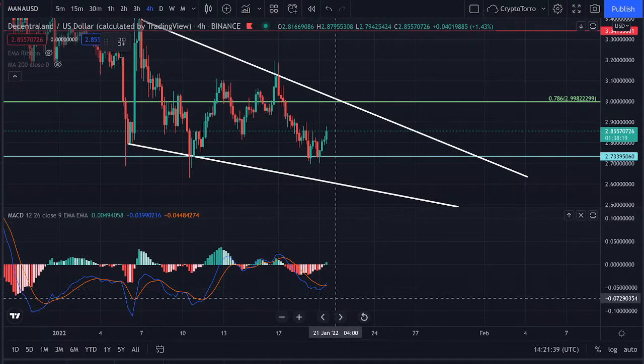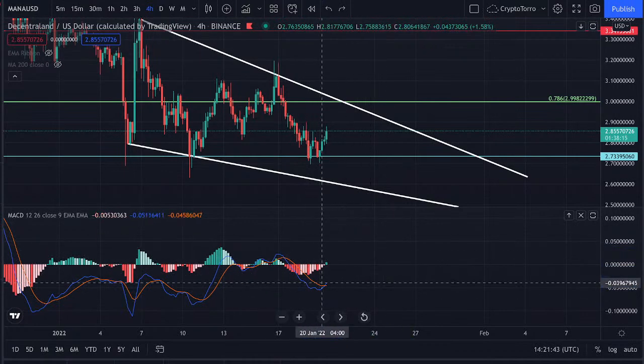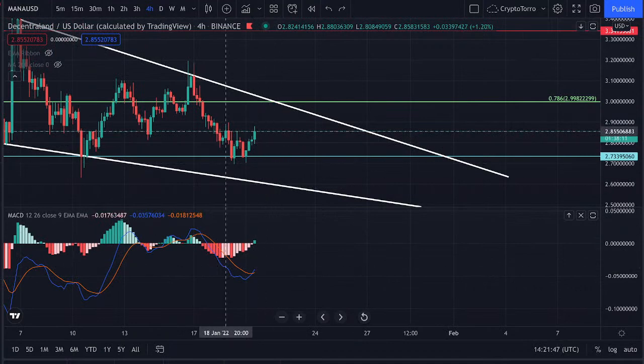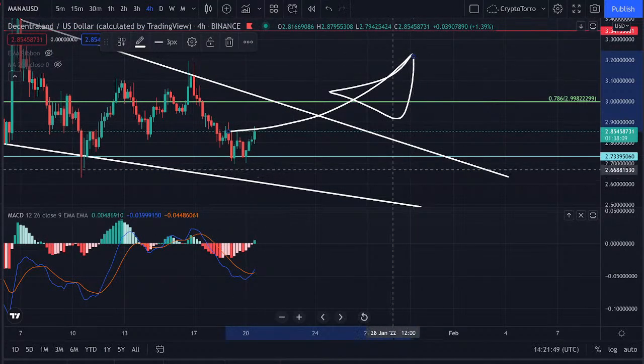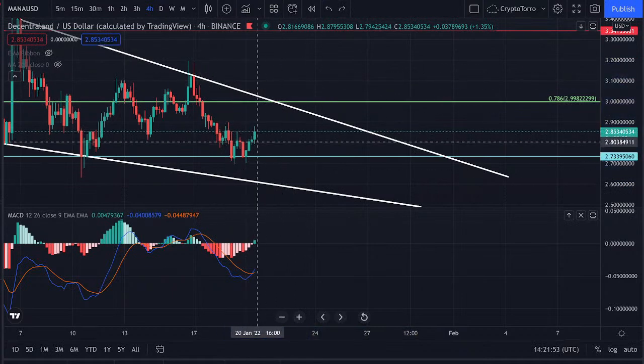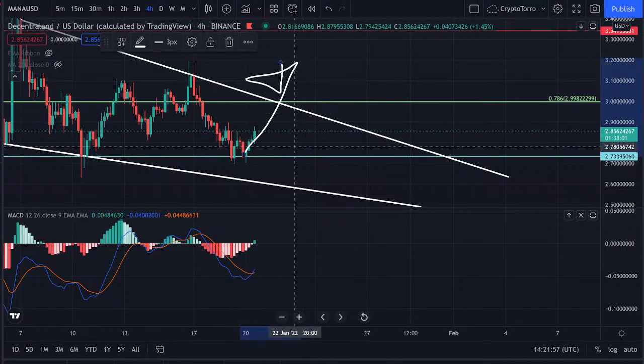Also, the MACD is absolutely looking marvelous. We are right now experiencing momentum towards the upside. We are as well seeing a crossover on the MACD, meaning that we could see even further continuation of momentum towards the upside taking place. So yes, right now monitoring this range is of utmost importance, because a possible breakout might occur within the upcoming hours.